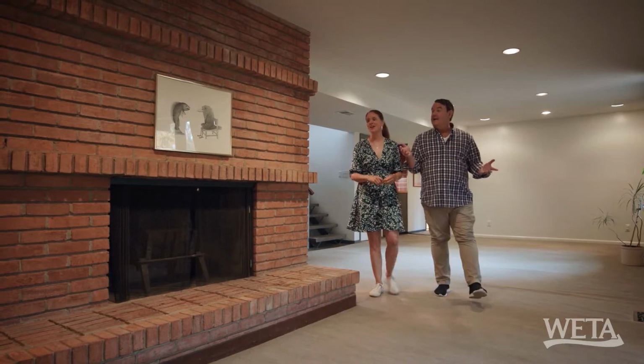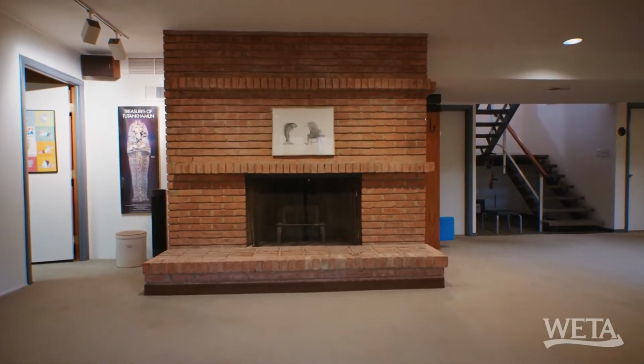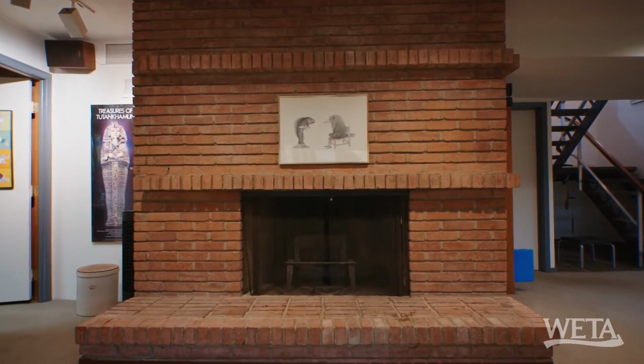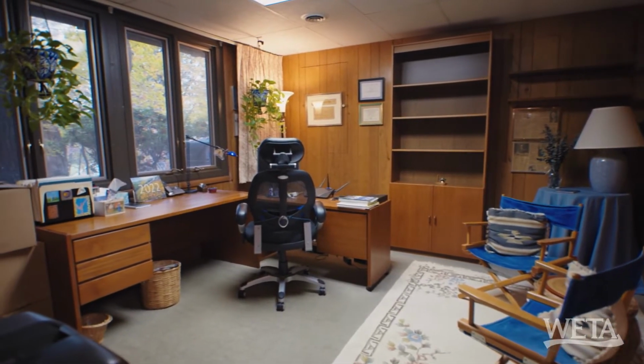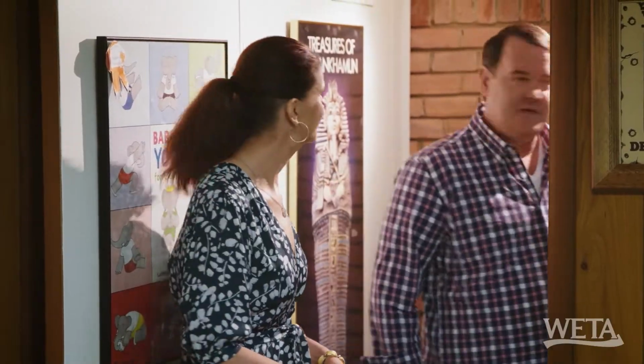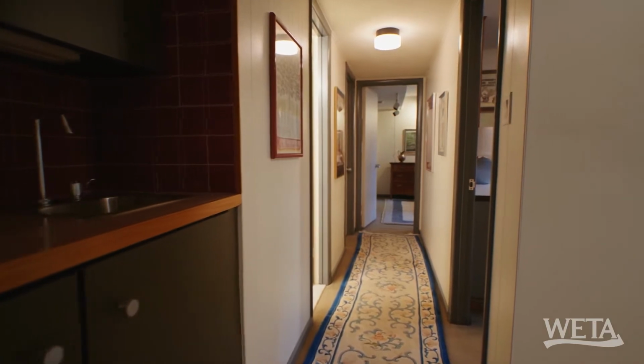Okay, let's check what is over here. Wow, another impressive fireplace, if I do say so. But, you know, the room is so big that it's not like it overpowers it. Oh, it doesn't. I love the way it looks. All right, so this would be a bedroom, but they're using it as a home office. I would love this as an office space. Office or bedroom. And a wet bar. Always handy.